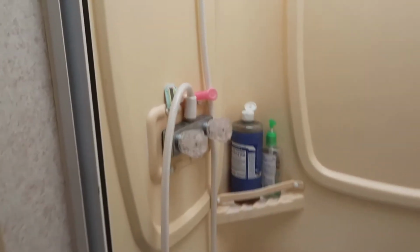Oh, this is gonna be fun. All right, we're going in the bathroom now. Grab your snorkel. Yeah, snorkel, important tool for every bathroom, because you never know how deep the water's gonna get in the bathtub.